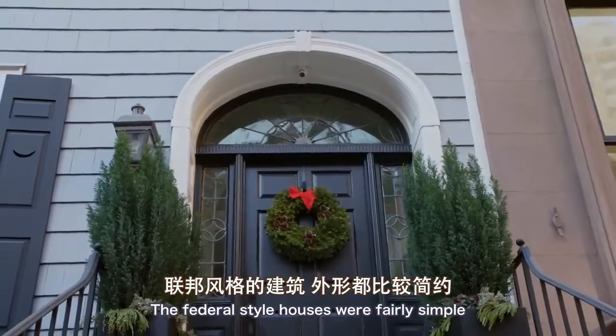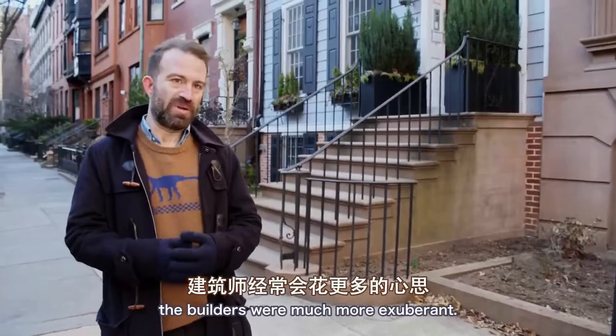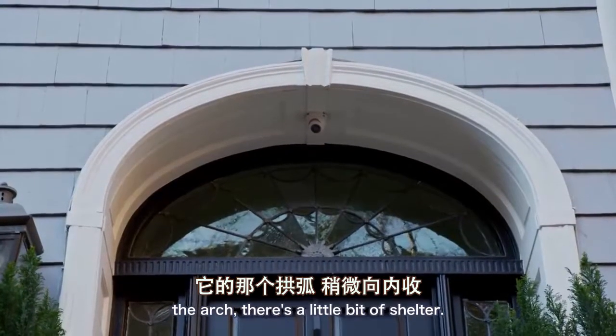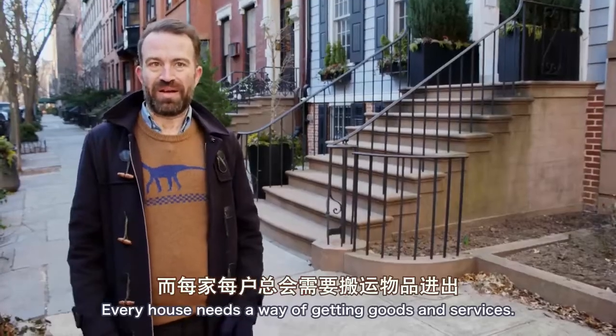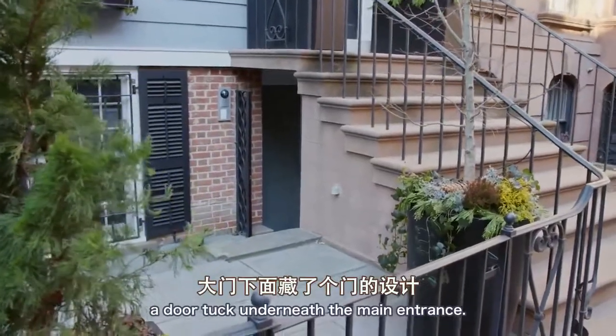The federal style houses were fairly simple, and the door enframement was where the builders were much more exuberant. And you see the leaded glass fan light, the arch, there's a little bit of shelter. Stoops are a really interesting New York solution to the fact that we don't have alleys. Every house needs a way of getting goods and services. You can have essentially a door tucked underneath the main entrance.